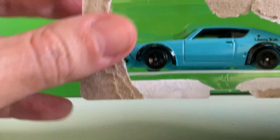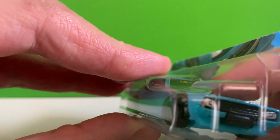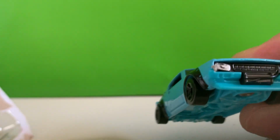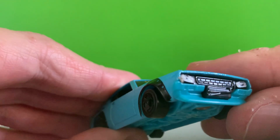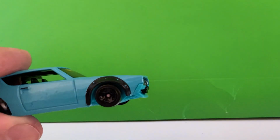This is a very nice looking car, but let's just get to the bottom of this mystery. There it is. Still on the car, and it seems to be a bit of weird, not quite fluff. Is this sort of fluff, factory fluff?